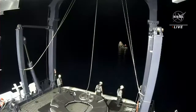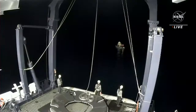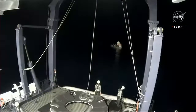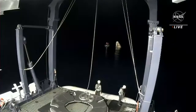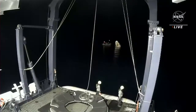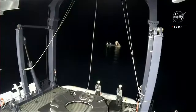As we were saying earlier, the scale doesn't really come into perspective until you start to put people around it. The capsule itself is over 20,000 pounds. Dragon, SpaceX, repeat call. We are proceeding nominally. Looks like the recovery vessel is about one boat length away, backing up towards the spacecraft. That is great news, SpaceX. Looking forward to it.